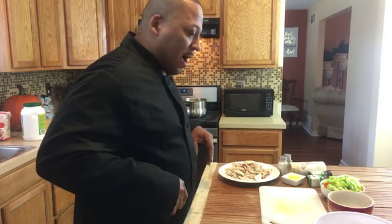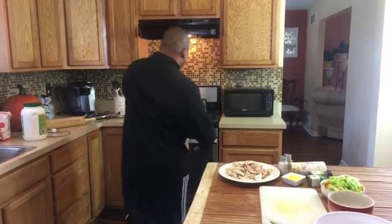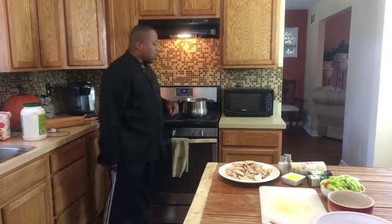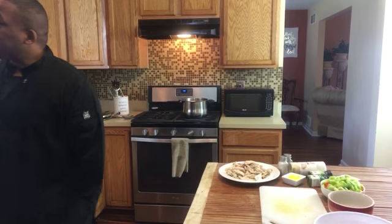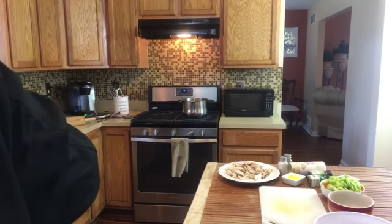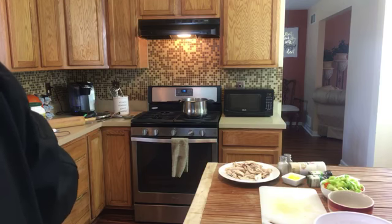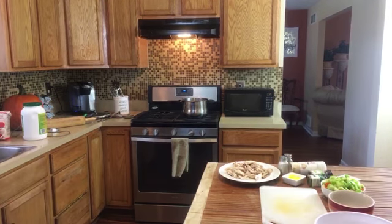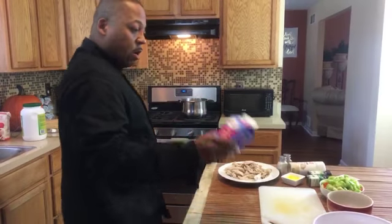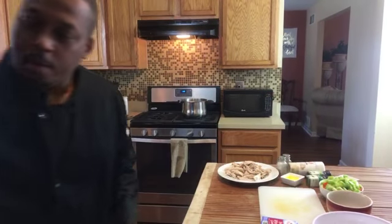So now I'm going to turn my stove on and get this stock boiling. All right. Let me get something that I forgot. Where is the whipping cream? Thank you. So also some whipping cream. So here, let me just grab this.